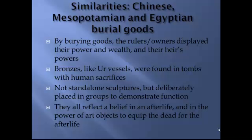Let's just close by thinking about similarities between Chinese, Mesopotamian, and Egyptian burial goods. Now, I'm going to go back to this topic in my last lecture, partly to prepare you for your first 30-minute essay, which is always a comparative topic. But some comparisons that struck me is that in all of these cultures, the owners, and usually the royalty, displayed their power and wealth and their heirs' power and wealth by burying objects of huge value. I mean, that's actually difficult, I think, for us to understand. Maybe we bury people with their wedding rings, but not with huge parts of their estate.